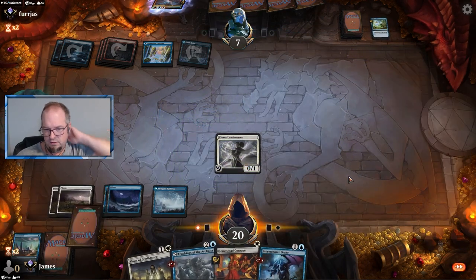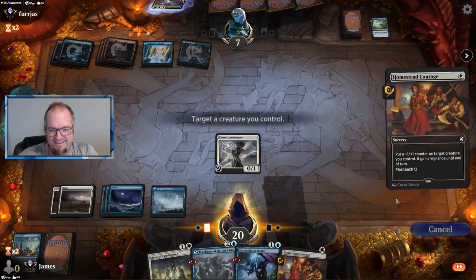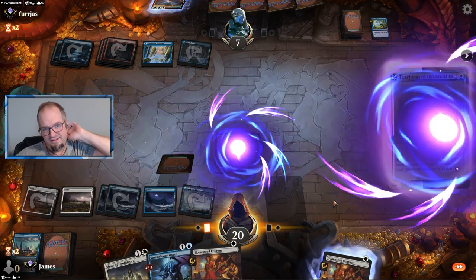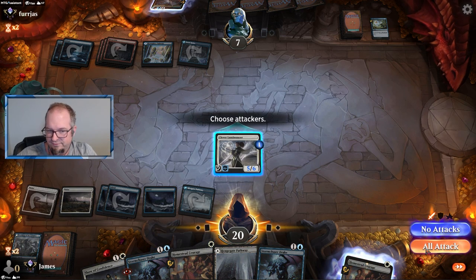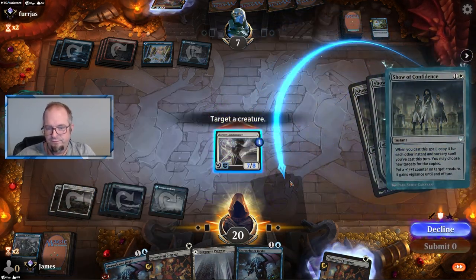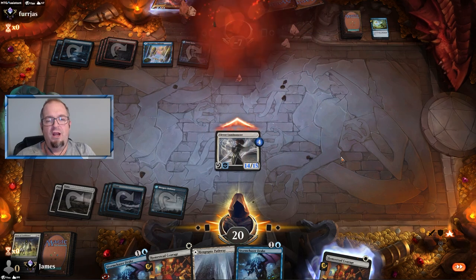So we pull it back in. And do they have an unsummon is the question. Now we can Teachings of the Archaics. And we have a show of confidence, right? Okay, we're good. And now if they unsummon, don't laugh. Woo! Look out below.